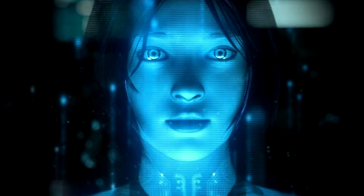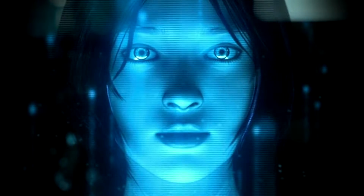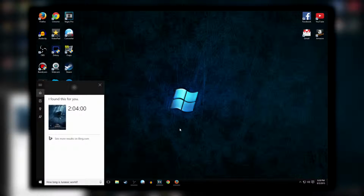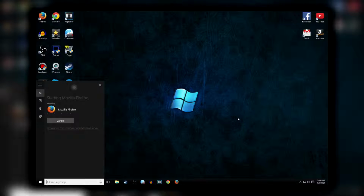Also, something I find incredibly useful is Cortana, your Siri-like assistant inside of Windows 10. You can ask Cortana all sorts of things, like what time it is, how long that movie you want to go see is, what the weather is like, and if there's anything on your schedule. You can also tell her to create appointments, define tricky words, and open applications.